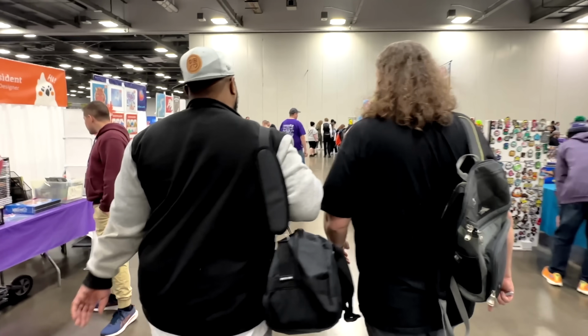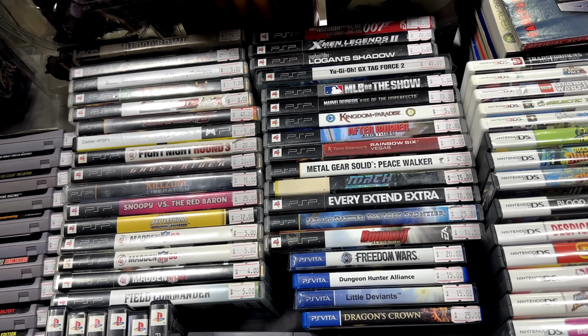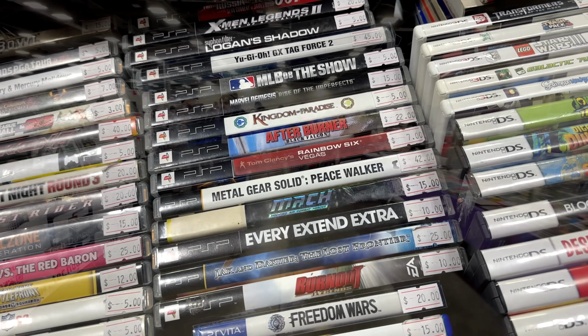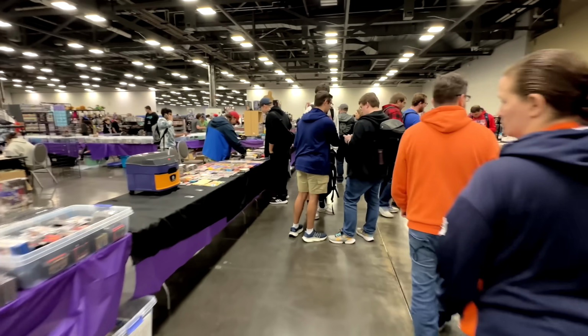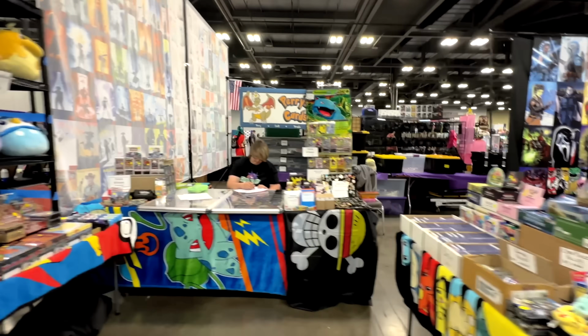As I'm walking around, I am making a dent in my PSP game collection at this expo. Again, finding lots of deals. And like I mentioned before, PSP games don't have to be very expensive. There are a couple that are maybe over $100, but for the vast majority of them, you're going to find them for, you know, $10, $20, stuff like that.